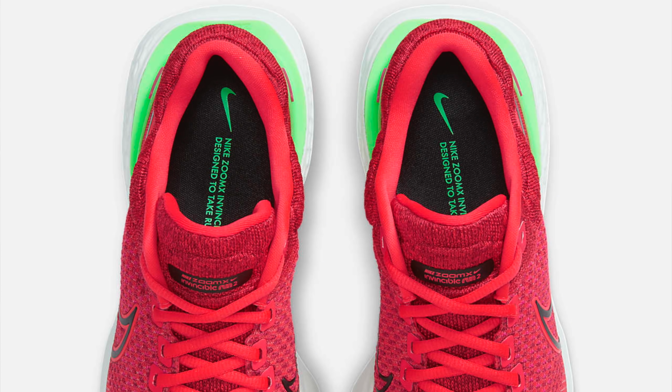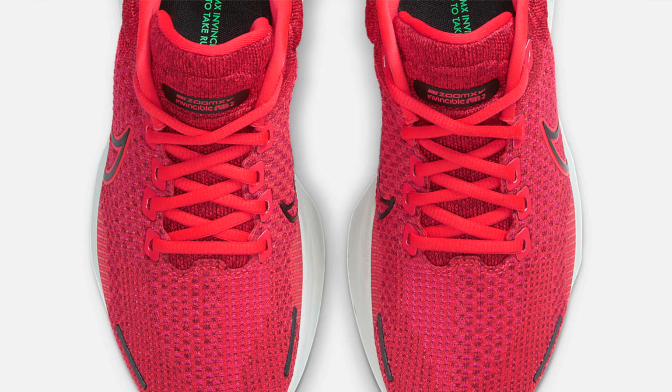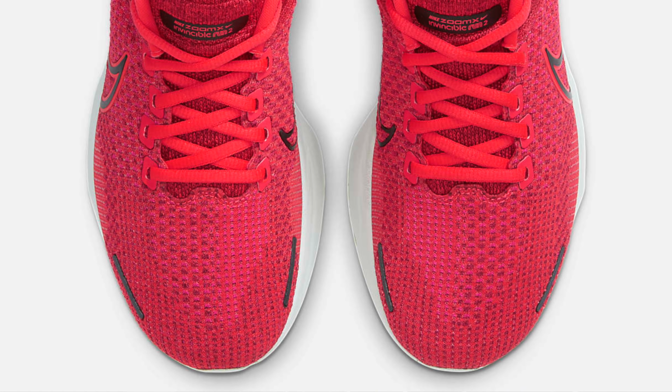I'll give it a second chance with this new version. It's one of those shoes that I found I could get out there when perhaps the legs were a little bit worn out or needed a bit of convincing. Really keen to try out the full-length Zoom Max once again, although it is the rubbery Zoom Max.